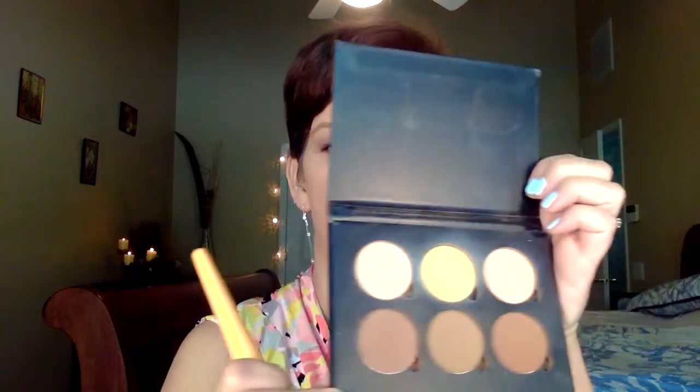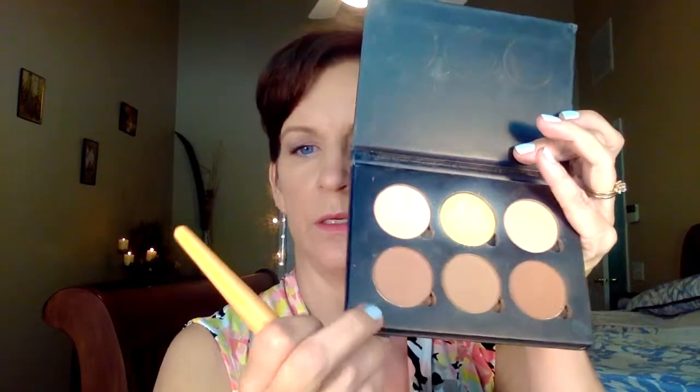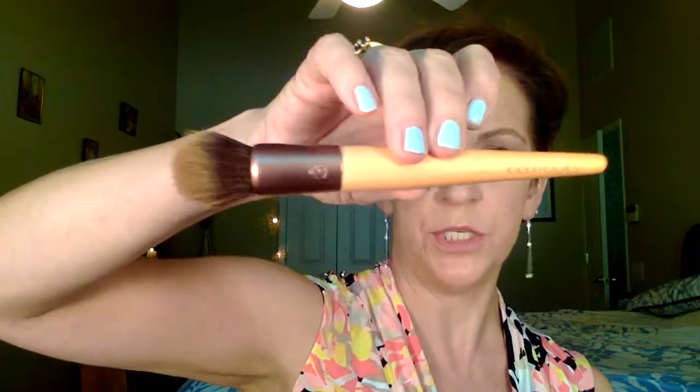All right, contour. I'm going to use my Anastasia contour kit, which honestly, I really don't know if I like this kit. I'm seriously thinking about trading it with someone or doing one of those online swaps, because I just don't know. Okay, so I am going to use this one right here. I've got way too much of that. I think this is also a Real Techniques brush. I really like this for contouring because it really does, well, you'll see hopefully.